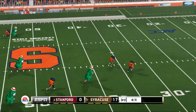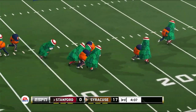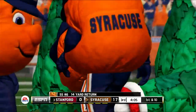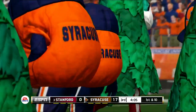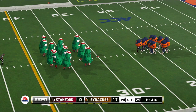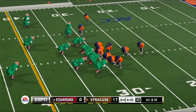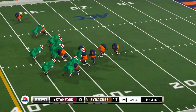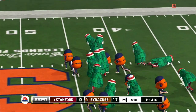Gets it away, and this is a really nice punt. He fields the punt at the 16. He makes it out to maybe the 30-yard line. We're about set to start things up again. Third down. 17's Mike. He's to the 40.